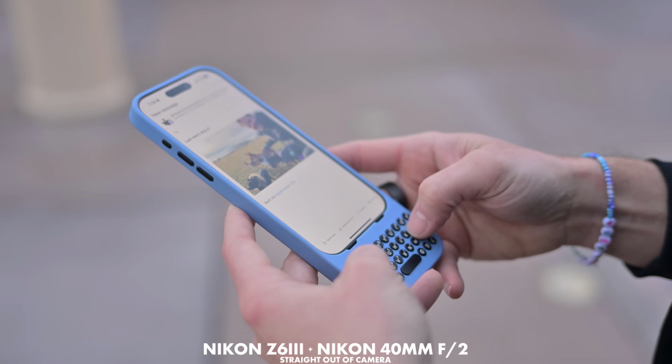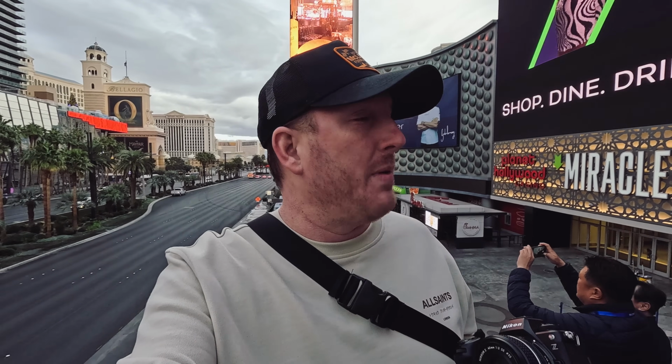I'm not shooting in N-Log or a neutral profile, which I would shoot if this had been a wedding day, but out here, it's not a wedding day. It might be a wedding day. I don't know if I can find a wedding. It'd be kind of cool.